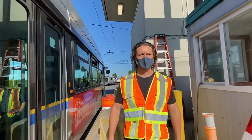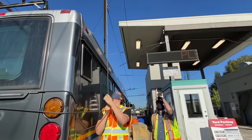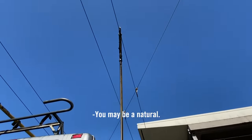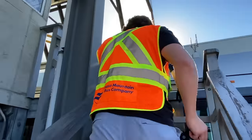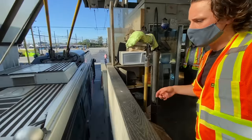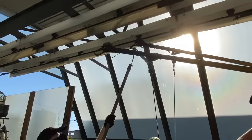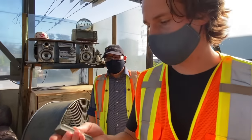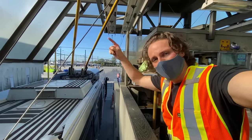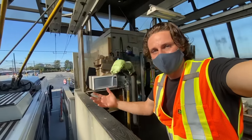With the driving going a little bit better than it did in the simulator, it's time to try to hook up the bus to the electric cables above. Up these steps is where they check and change the carbon connection points between the trolley bus and the overhead wires. So the bus pulls in here, and then there's a person standing here that'll pull these down and change the carbon on top of the pole, which is the conductor that conducts electricity from the wires, the cables overhead, into the bus. And this is that station.